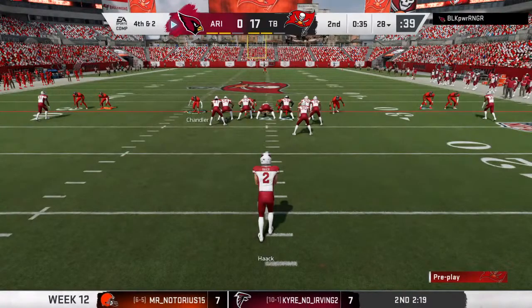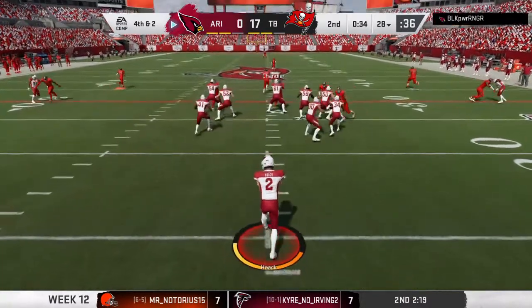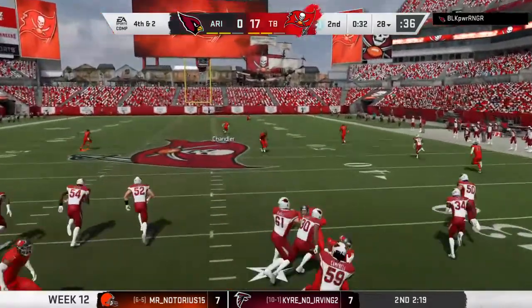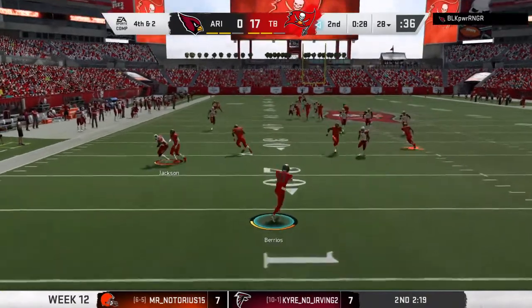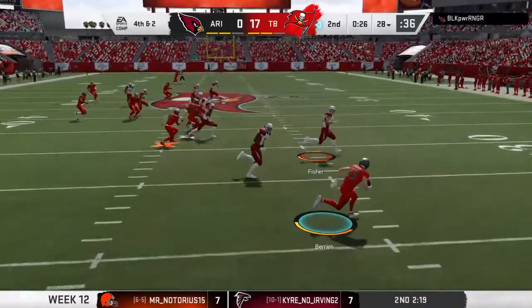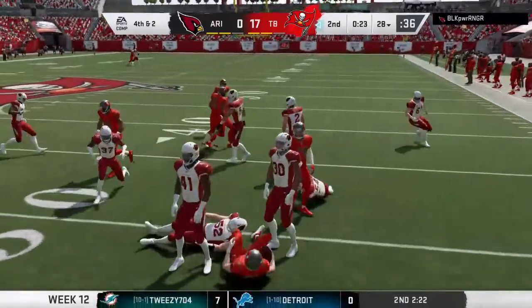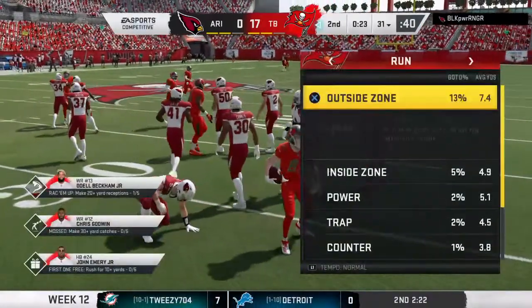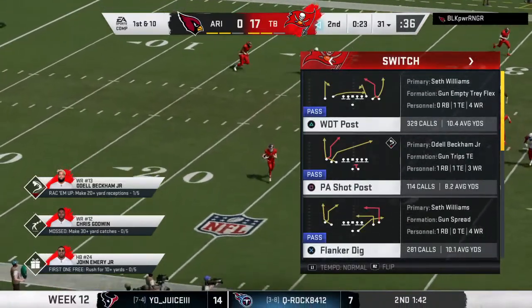Here's Matt Hawk now as he's on to punt for Arizona. He's been a busy man here in this first half as he gets it away. And this will be taken at the 13. A very good return that time. 18 yards. And possession will switch hands, 1st and 10.